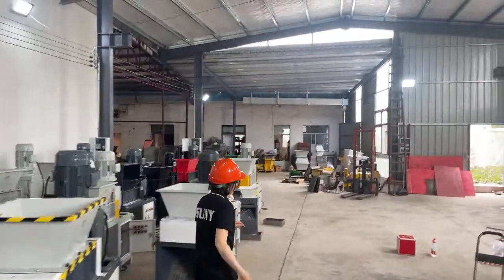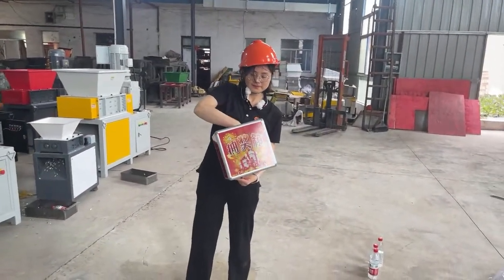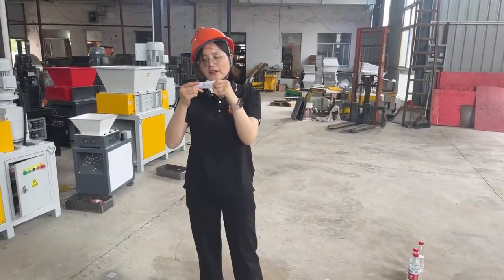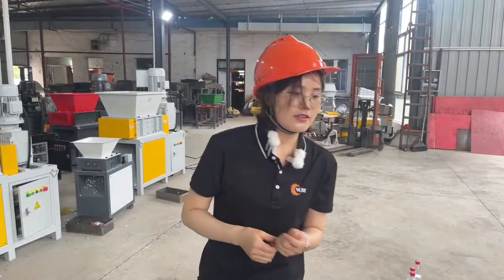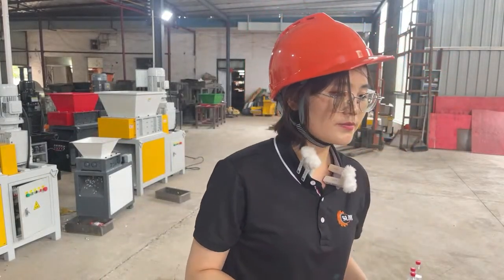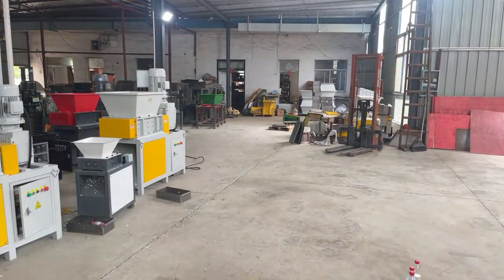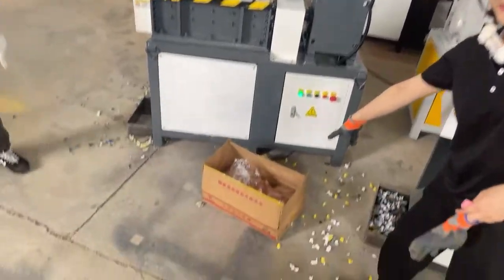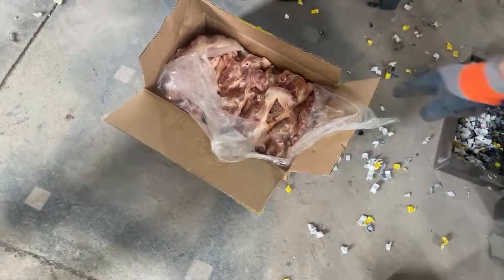Okay. Let's see who is the next one. Oh, this is from Australia, who wants to shred chicken bones. Bones. Do we have? Yeah, we prepared many bones. Okay, let's see. Let the camera see these materials. Okay, you can see actually those are some cottage chicken with spoons.